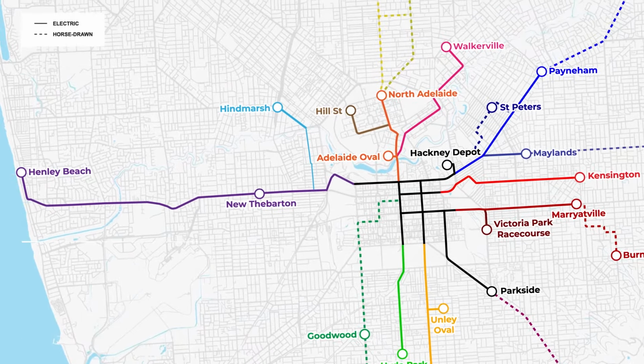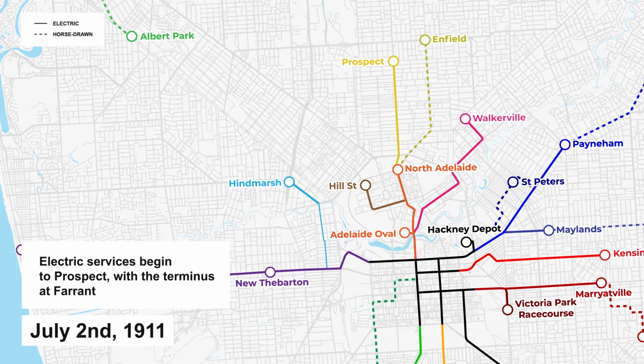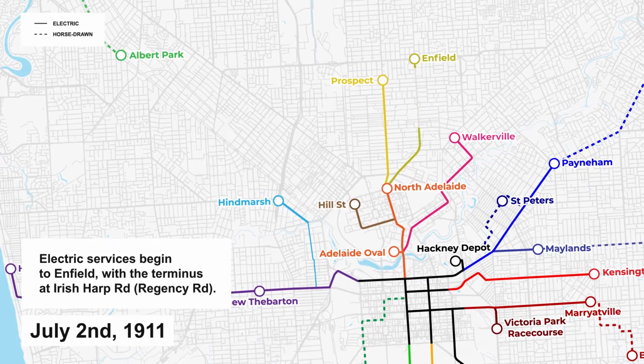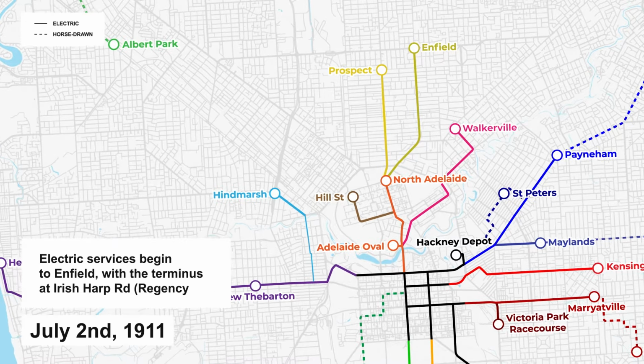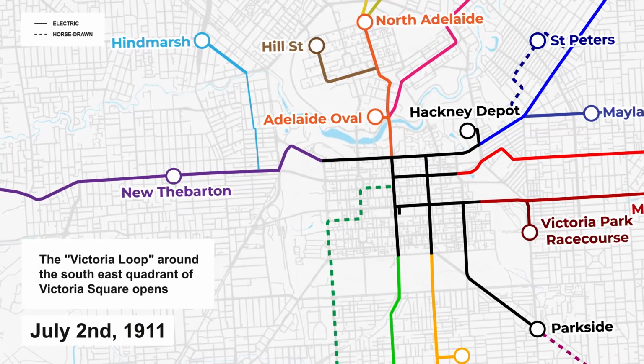The same day, electric services begin to Prospect, with the terminus at Farrant Street. Also on this day, electric services begin to Enfield, with the terminus at Irish Harp Road, now Regency Road. Also on this day, the Victoria Loop around the southeast quadrant of Victoria Square is first used.